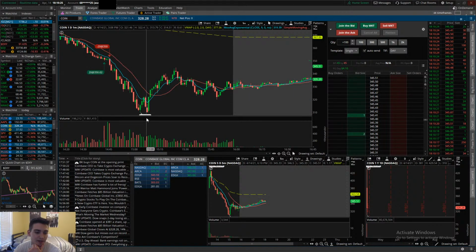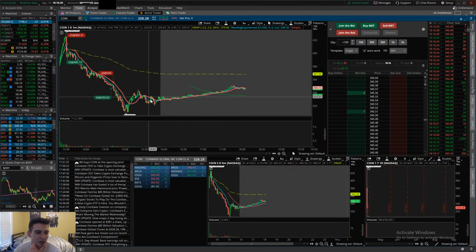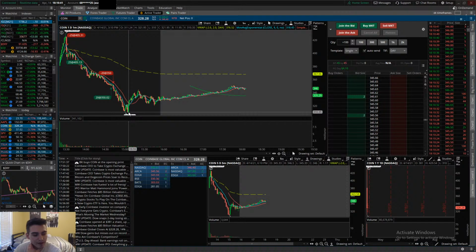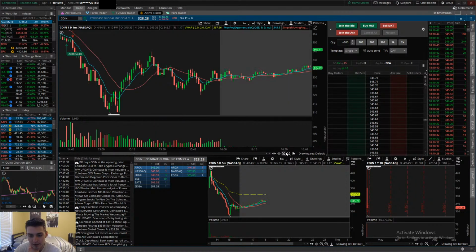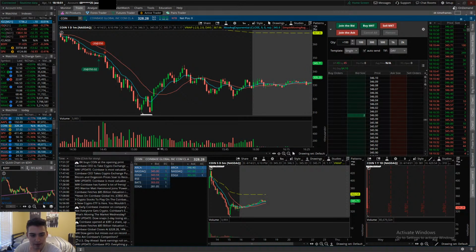So anyway, there were really only two good trade opportunities on this, which was right at the open of its trading, and then this double bottom at 310. But even that is a really tricky entry. I suppose you could get in anywhere on this candle and you'd be fine. But anyway, tough one, really tough one to trade.